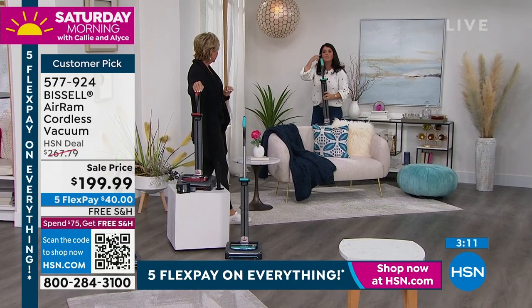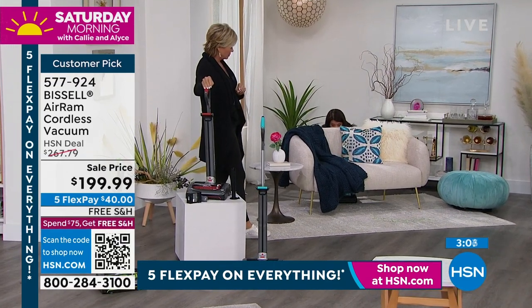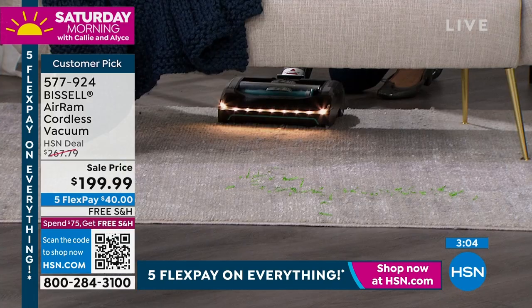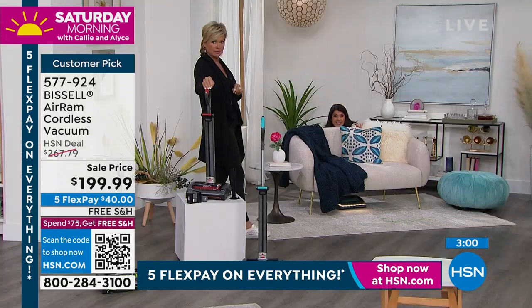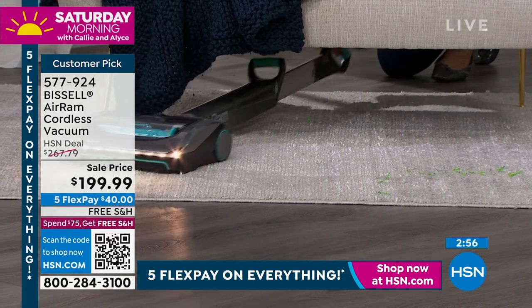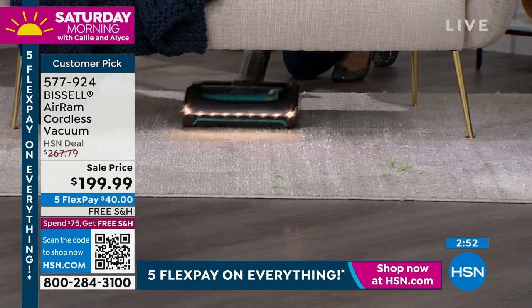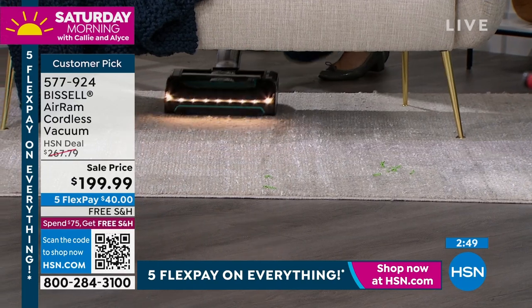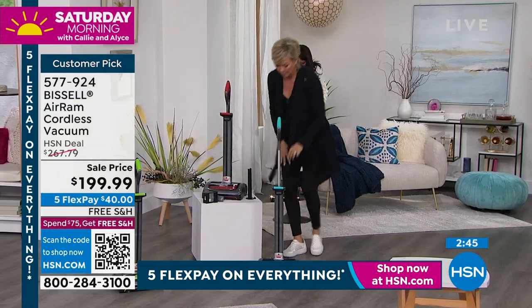But then also being able to not worry about that cord when you're going underneath all that furniture. If you do have pets, you've got to get everything underneath here. Look what we're doing. I'm going completely underneath this chair. I don't even have to look around. In my hand, this machine weighs about a pound. But look at the suction. Look at that 12-inch cleaning head. People are going to love your AirRam. And this is really it.